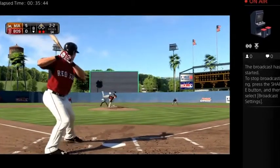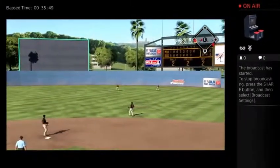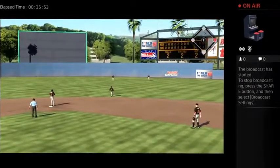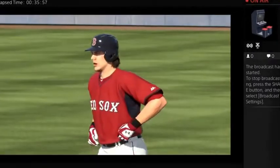2-2. Now a ball lined towards center field. And that's in there. Base hit around third and being waved on home. And that runner crossing from second scores their first run. It's now a 5-1 game.